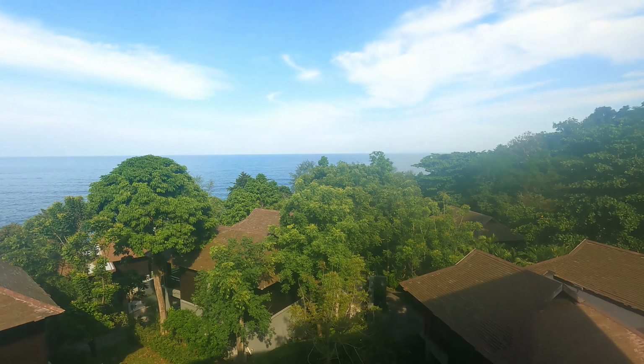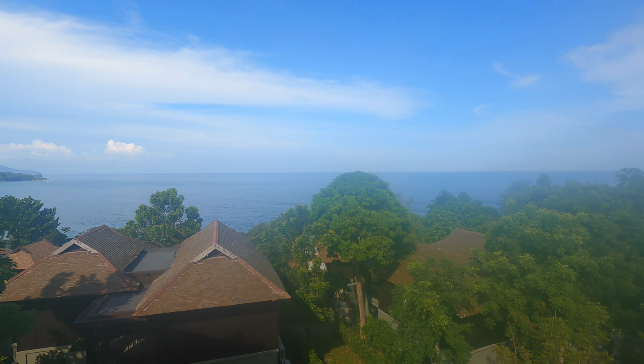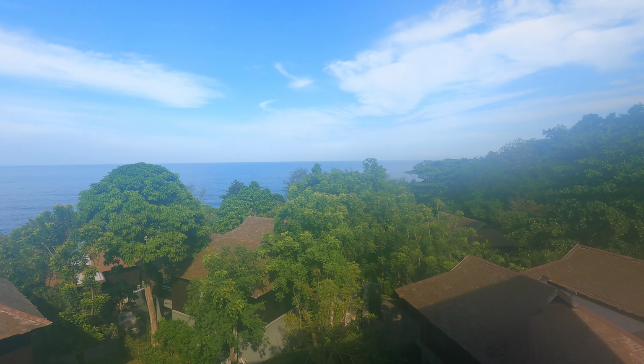Good morning, and it's actually the 3rd day of my holiday here. The snorkeling was originally supposed to be on day 2 but was called off due to bad weather.